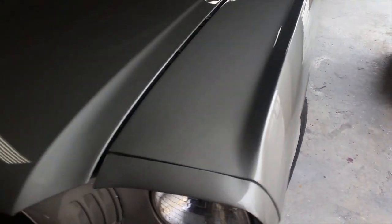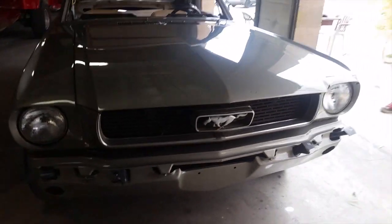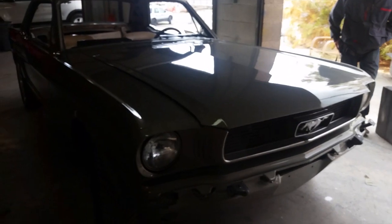There's his car. It looks good, and it's here at the shop. Boom. Commencing work on Peter's 66.